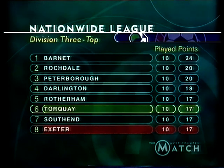Torquay then up to 6th in the table, going above local rivals Exeter by virtue of a better goal record. Both clubs back on their travels next week. And, of course, we'll bring you all the highlights.